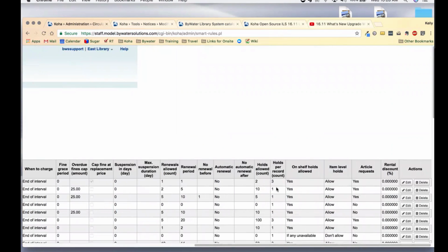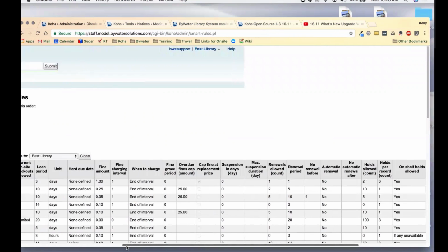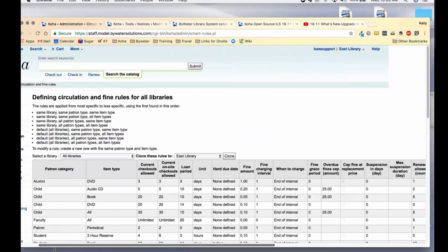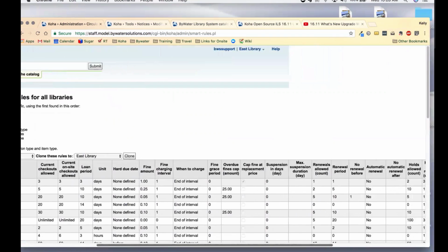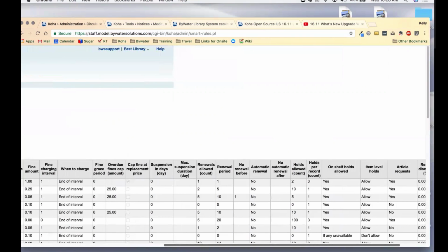And that new column holds the per record count. So you can see that, once again, just like the circulation and fine rules work, you can pick the patron category and the item type and allow that. So this top one is for patron category alumni, and that's a DVD. And you can go way over here and you can show that alumni for DVDs can actually get 3 holds per record.